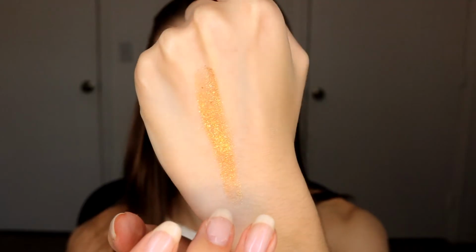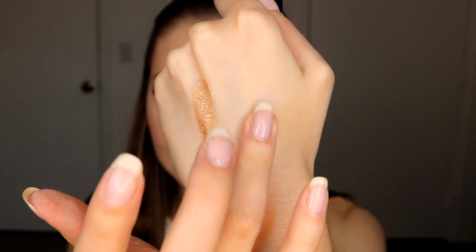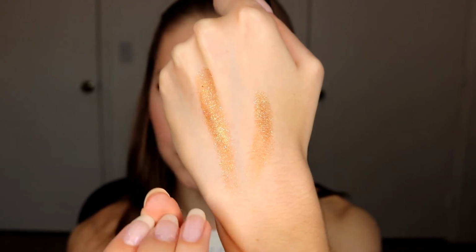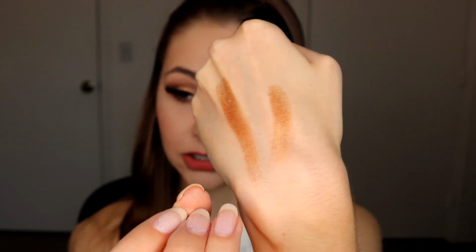The biggest thing I would say is that if you don't apply it with your finger, you're not going to get any sort of pigment. That's what it looks like if you apply it with your finger. As you can kind of see, I'll try to zoom you guys in here. As you guys can hopefully see, it's actually kind of chunky. So the pigment isn't throughout the shadow. The pigment is only really in the glitter chunks.